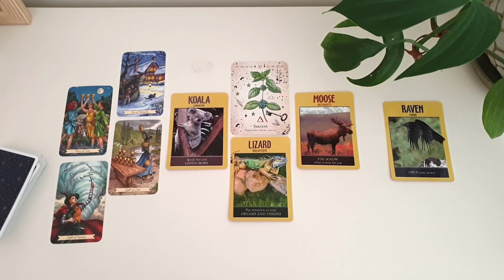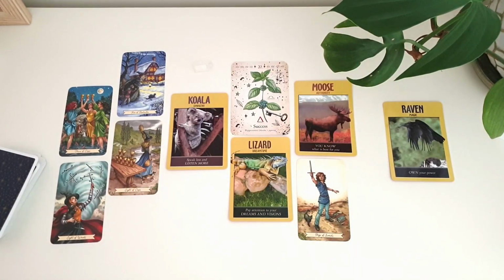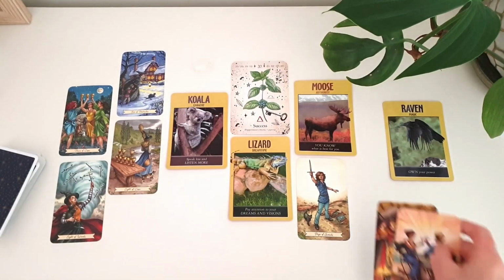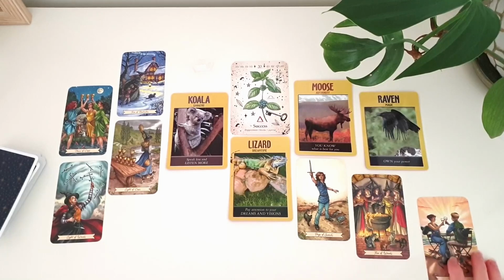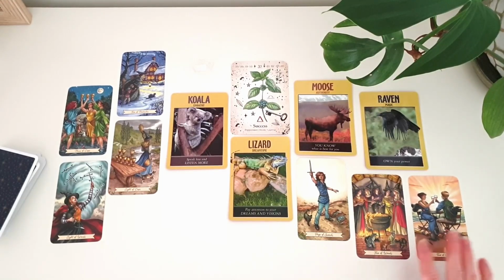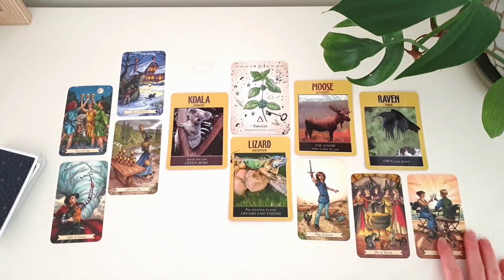So what you're working on might be a group goal or a group project, but perhaps there's part of you that maybe you're starting to think about things for yourself. Okay, this is interesting because we have the Magic over here, Own Your Power. And then we've got the Five of Wands, which is squabbling. So I talked over here about that.